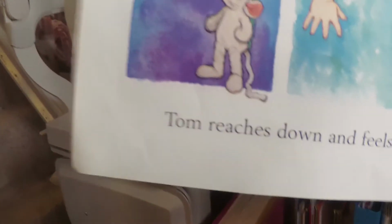Absolutely brilliant. And the good thing about these books as well is that the boys can actually read them, because the sentences aren't long at all. I normally read these bits, and then my boys will say the smaller bits at the top. Absolutely brilliant. So yeah, these are all our storybooks.